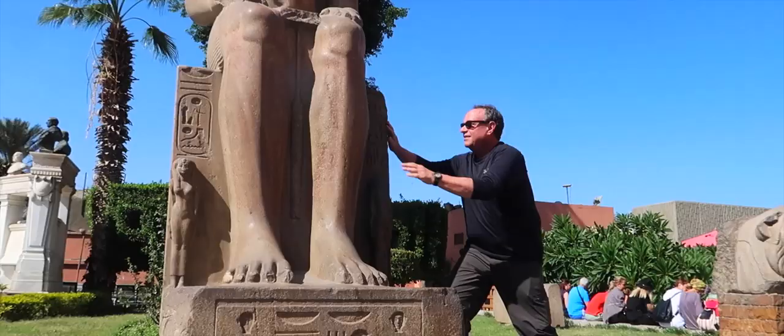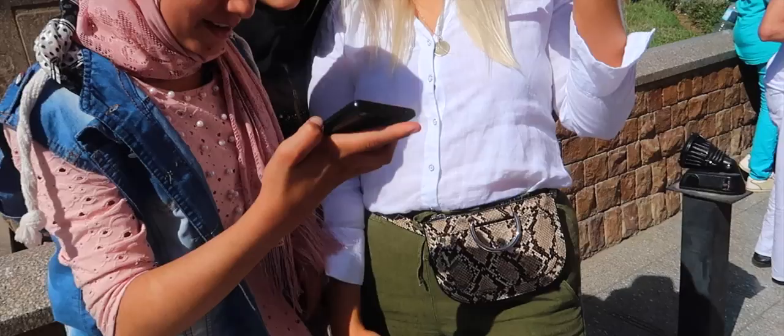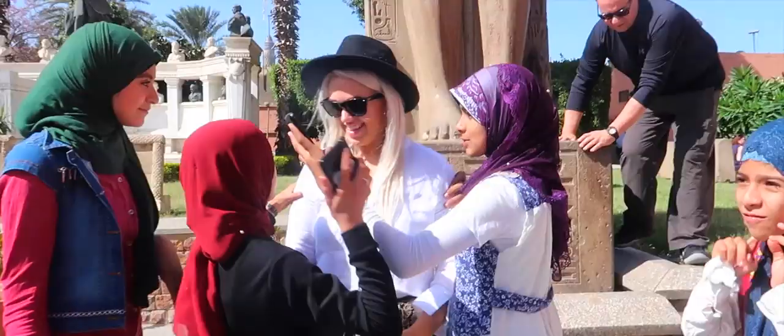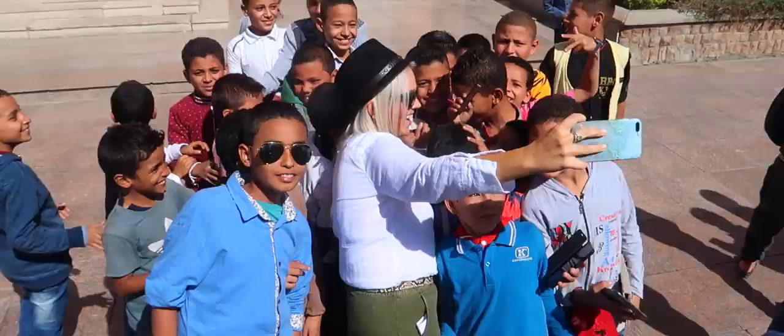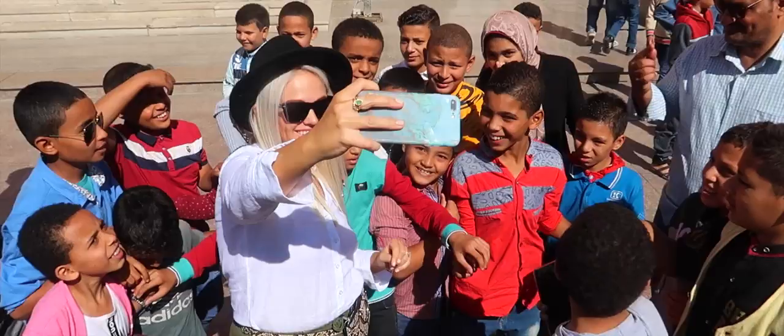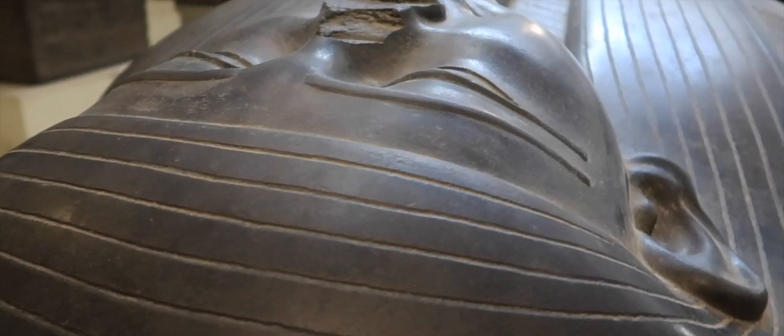We're at the Egyptian Museum checking out our first hieroglyphics of the trip. We examined artifacts from Ramses and King Tut's tombs, which we would soon explore at the Valley of the Kings in Luxor.